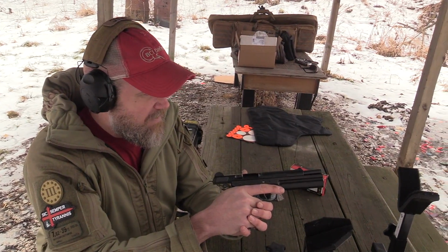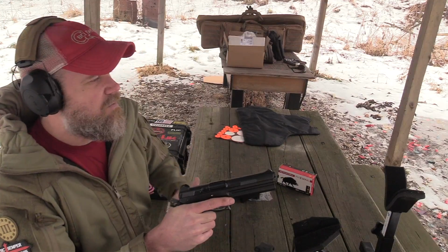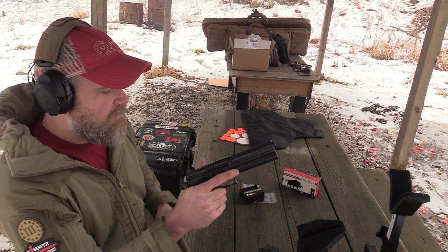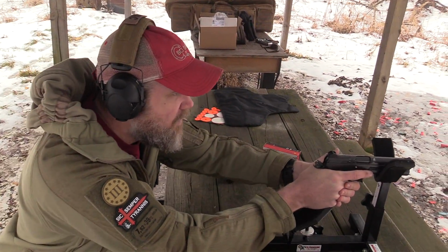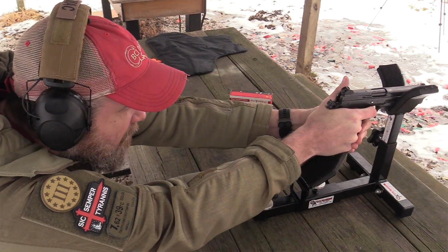So now instead of having a black dot where we were playing with earlier, we're going to confirm zero in this gun now that we've made some adjustments to the sight to see if we're on at 20 yards for the next part of the video.